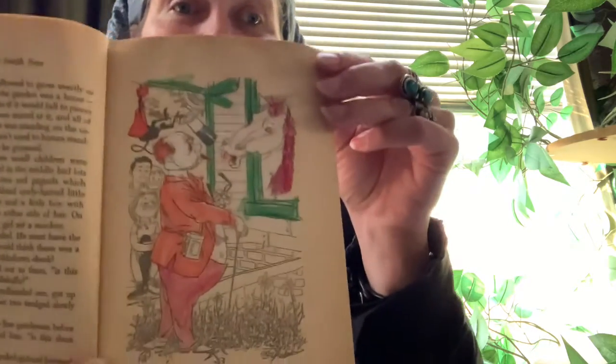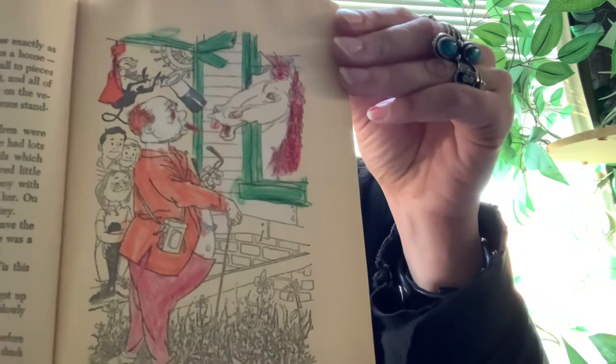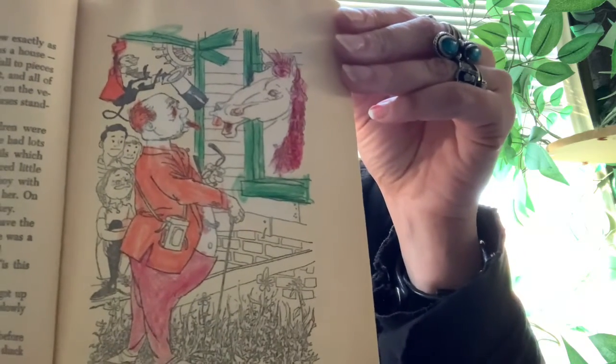Now, when I was little, I colored the pictures, so you get to see some coloring. But here's the pictures of the man and the horse and the monkey and the 3 children, and I colored it.